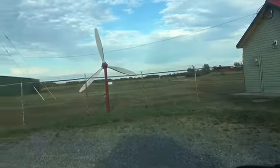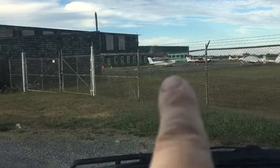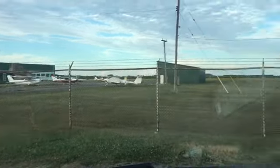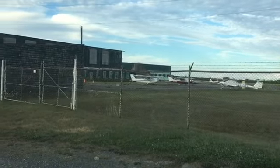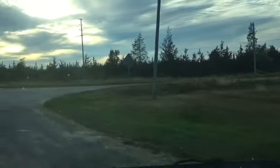And now you see straight ahead, where's my finger? There it is. Straight ahead behind that airplane, there's a concrete pillar there. That's where they used to come in. They'd fly in from that direction, and that's where they'd shoot at. That was where they had their target. So that's pretty neat. Over 100,000 people trained here at one time.